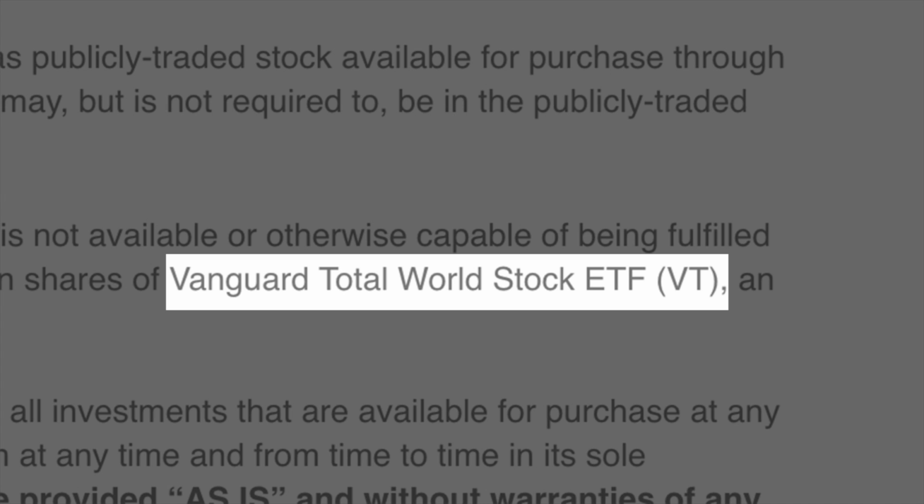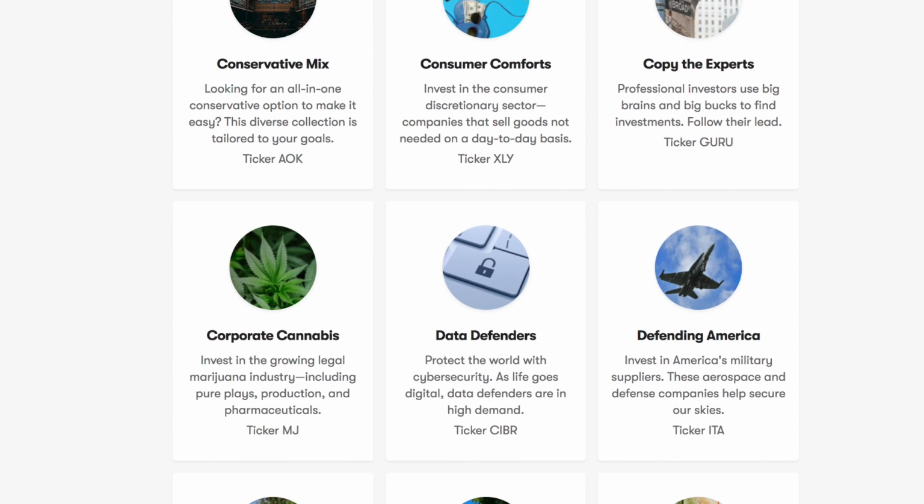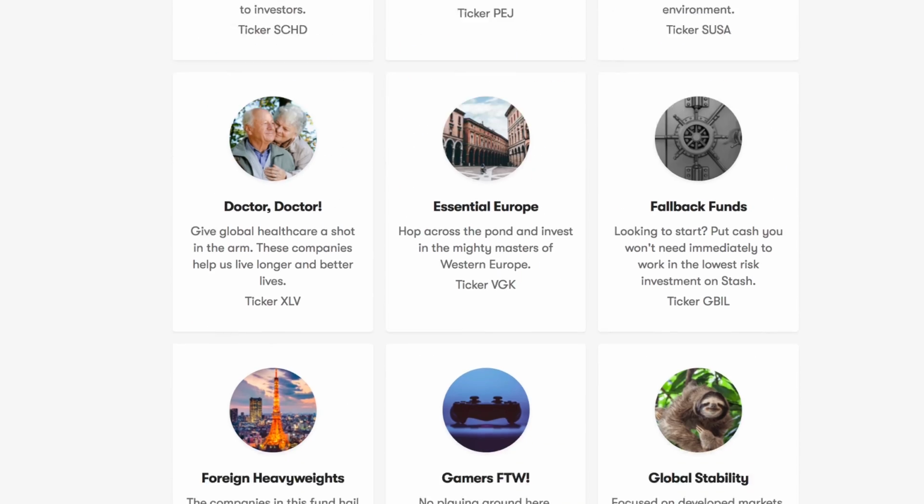Now, even though I think they do have decent investment options, it does seem a bit limited to me. Like, while they do have a wide selection of available options, you're pretty much just buying Vanguard ETFs and broad index funds that they have pre-selected for you that you could pretty much buy anywhere. And pretty much at that point, you're basically just using Stash as the broker or the intermediary through purchasing those funds.